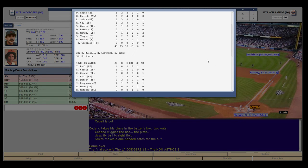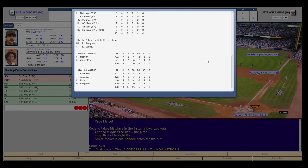Alright, the winning pitcher, Burt Hooton, went 7 2/3, 9 hits, 6 runs, as the Astros got to him late. Walked 2, struck out 3, gave up a grand slam to Ferguson. Castillo pitched an inning and a third, no runs. 2 walks, 1 strikeout. J.R. Richard got hammered, 3 1/3, 8 hits, 8 runs, all earned, 4 walks, 2 strikeouts. Joaquin Andujar, 2 2/3, 7 hits, 3 runs, all earned, 1 walk, 3 strikeouts. Ken Forsch, you stink. 1 inning, 5 hits, 4 runs, all earned, 1 strikeout.